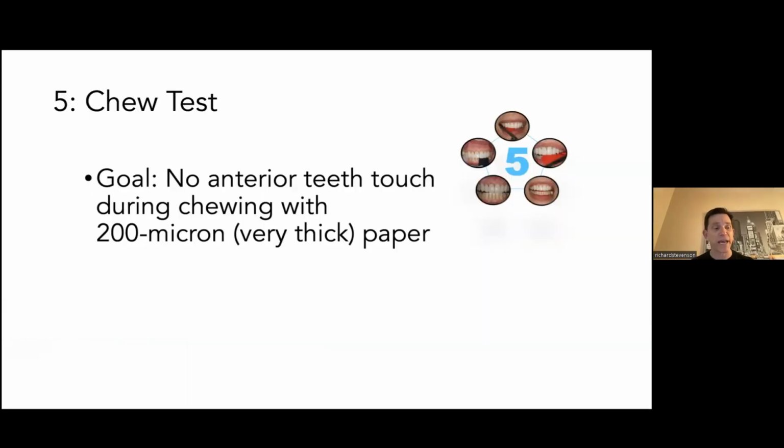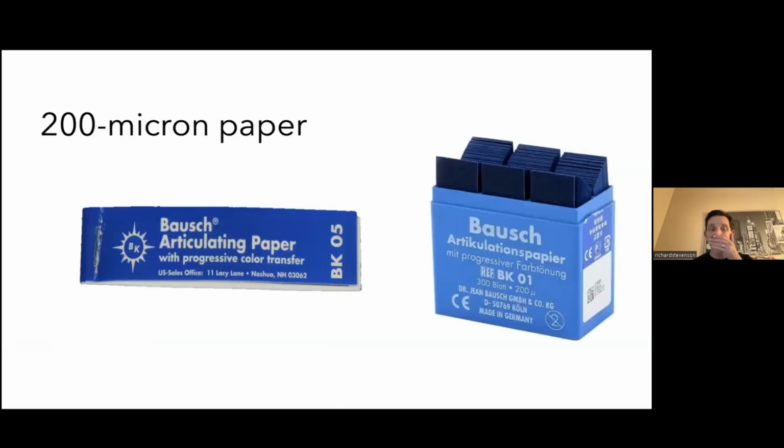And then the final check, and this is really a check that you did before you even started the case, and then you're going to do it when you deliver the case, and you did it during the provisionals. So you did it at the start, before anything, you did it at the provisionals, and you do it again at the delivery, and that's the chew test. And this is just so easy. You want to use really thick paper. So I thank John Coyce for teaching me this trick probably also a couple decades ago.